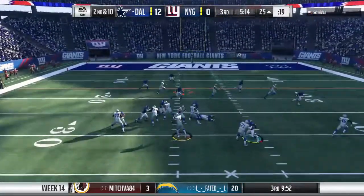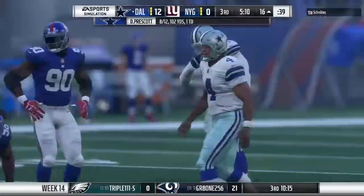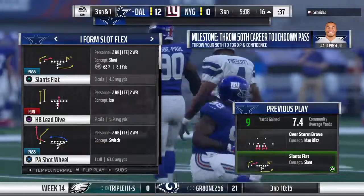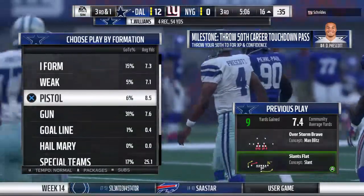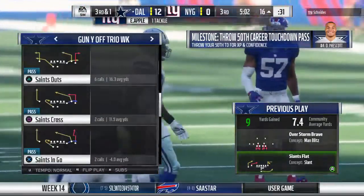Throwing again, Prescott on 2nd and 10. Got his man complete over the middle. That's Williams. And he'll take it down here just shy of the 15 at the 16-yard line. And they'll get 9 there as that sets him up better for 3rd down.